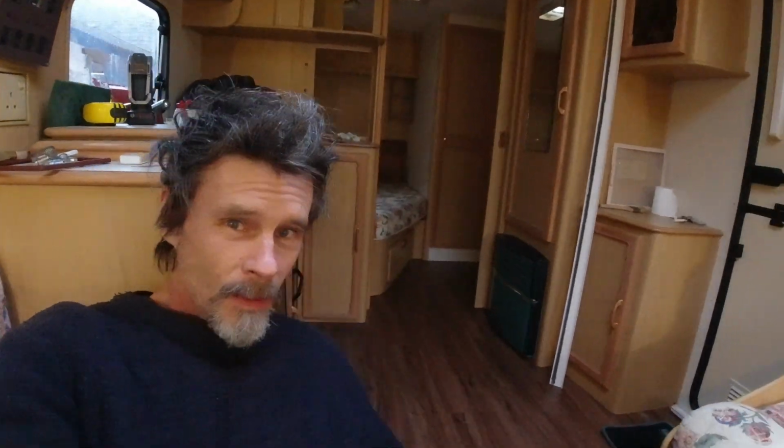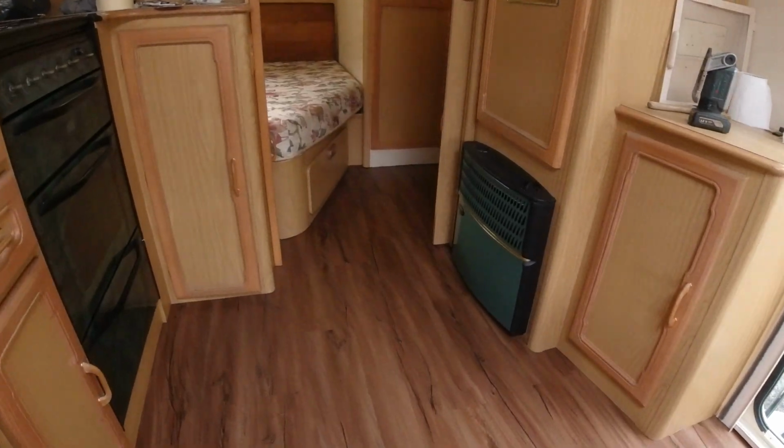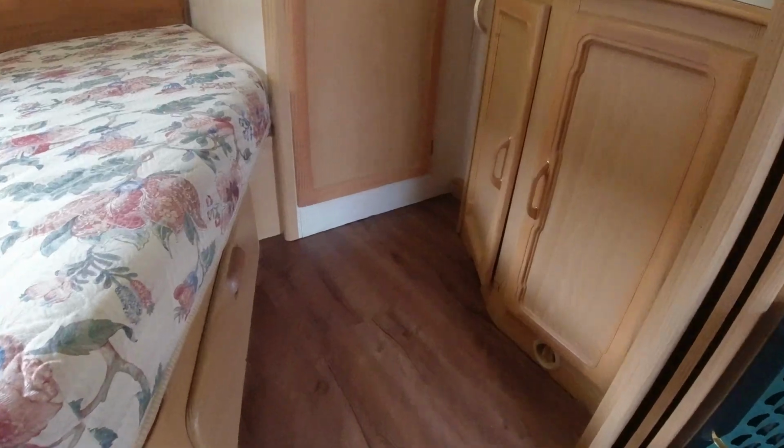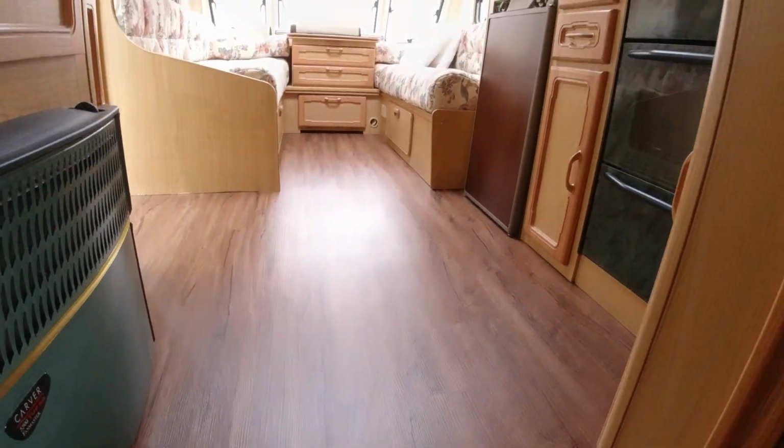It's been another busy day. Oh, so I have now completed the floor. The sticky back stuff we used was pretty good. It's not the best quality item in the world, but being quite thin and the way it stuck down made this task considerably easier than anything else.